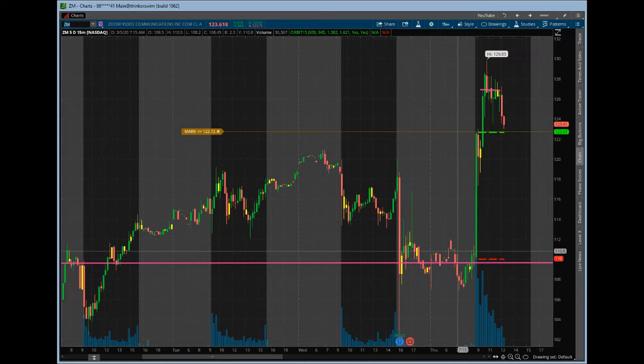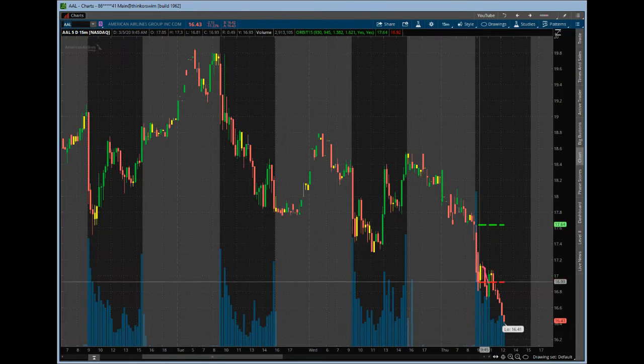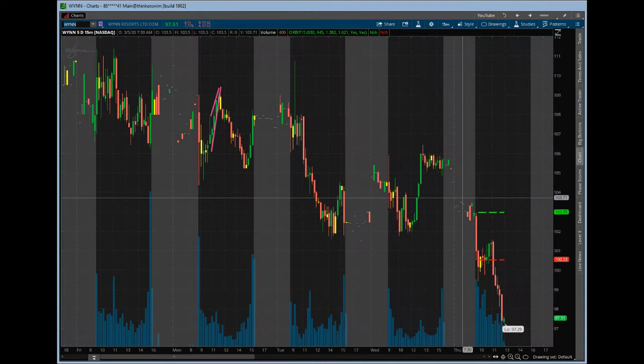Zoom had a nice breakout through its pre-market levels today after earnings, so not surprised to see this one getting a big push too, because it's been a pretty big Corona play recently. And our usual suspects as well. CCL, we pointed this out on the live stream this morning as a potential short right here. American Airlines, another one that was down pre-market and then gave a nice move to the downside, usual suspect type stuff. And then Wynn, your casinos, these are getting pretty rough right here.